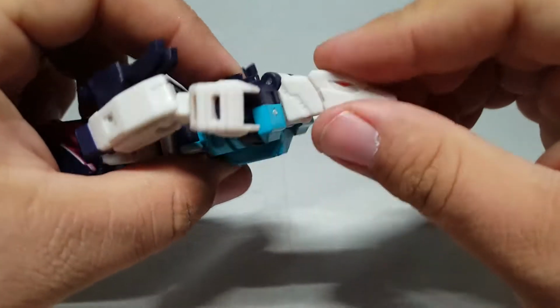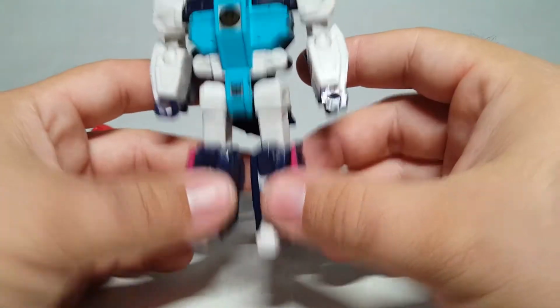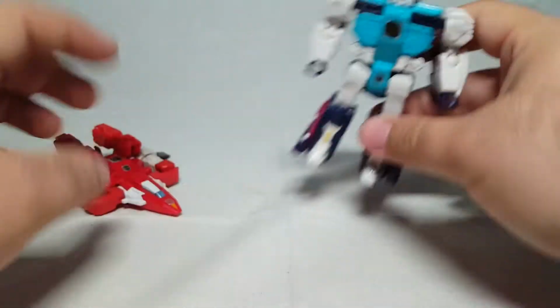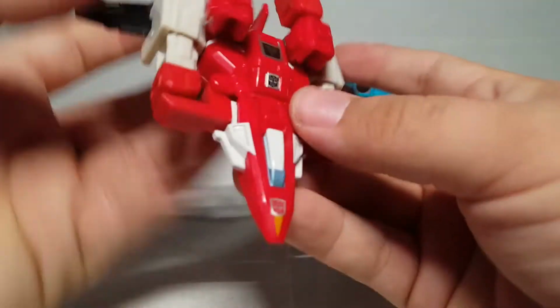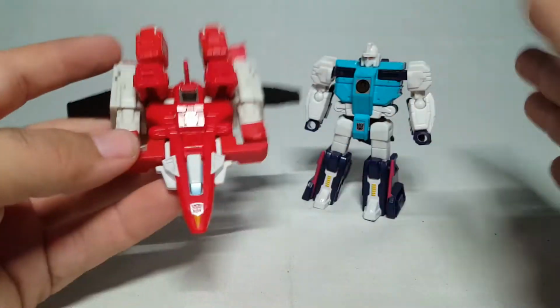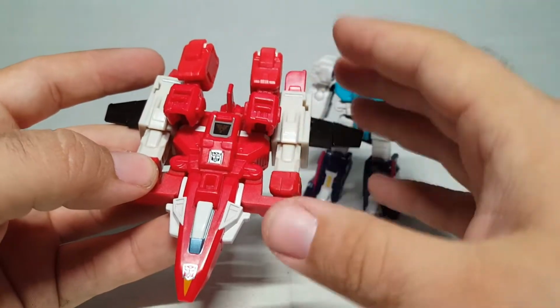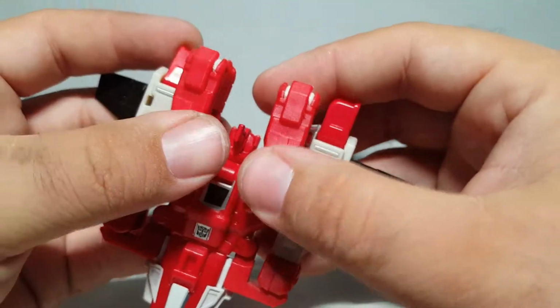Looks pretty good. Go ahead and grab the eagle head and just flip it straight back. Turn the head around and you're done with Wingspan. Nice. Now, come over here to Cloudraker. While the engineering is pretty much identical, they transform differently. It's actually pretty neat. So come over here.